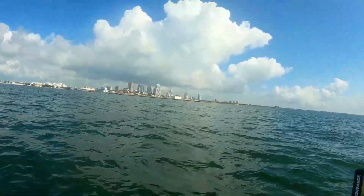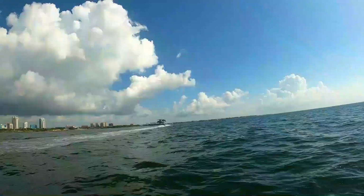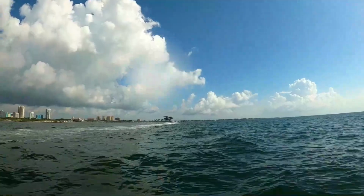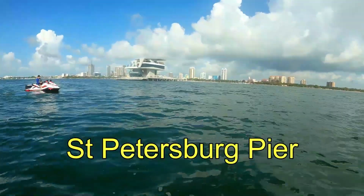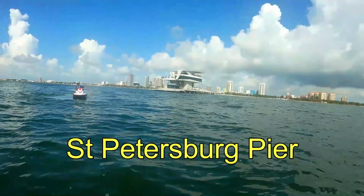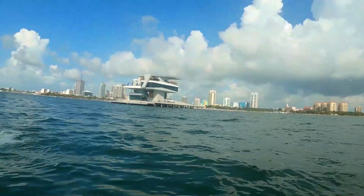St. Petersburg, the airport. St. Petersburg Pier. What's going on here? Plane coming in for landing, boat making circles out there.